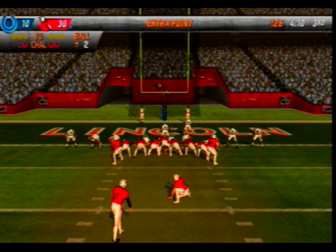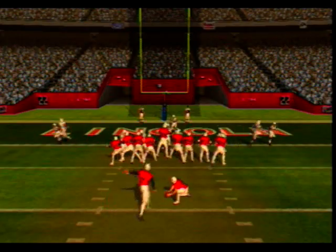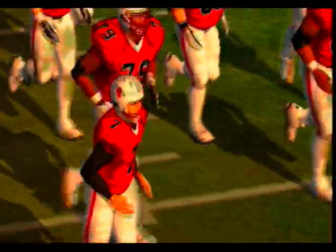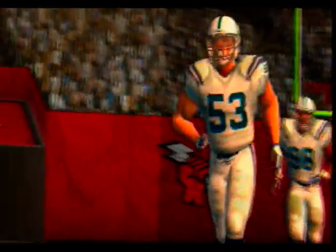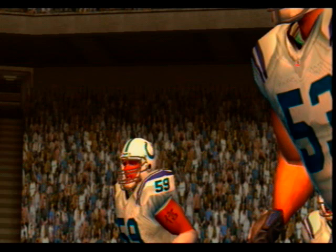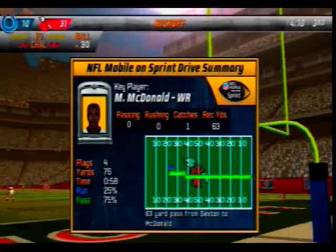Blossom comes in to attempt the point after. The point after is good. Hey, as an offensive coach in this league, you're always making adjustments. And hopefully you can get the defense on its heels and get it in there for the touchdown. Good job by these guys.